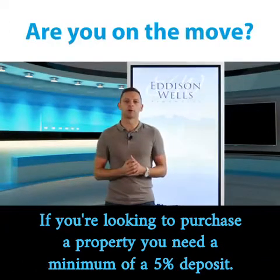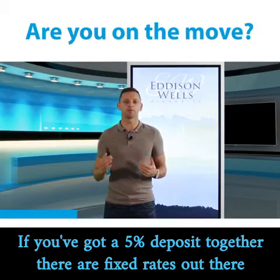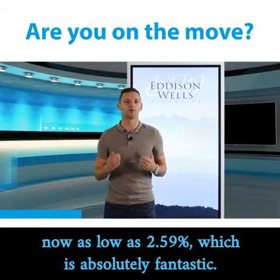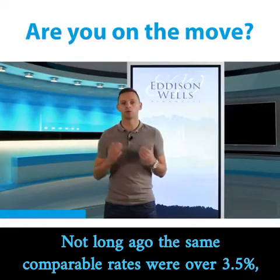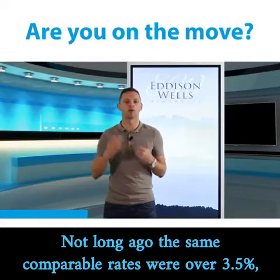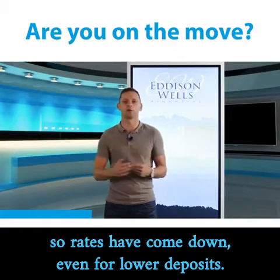If you're looking to purchase a property, you need a minimum of a 5% deposit. So if you've got a 5% deposit together, there are fixed rates out there now as low as 2.59%, which is absolutely fantastic. Not long ago, those same comparable rates were over 3.5%. So rates have come down even for the lower deposits.